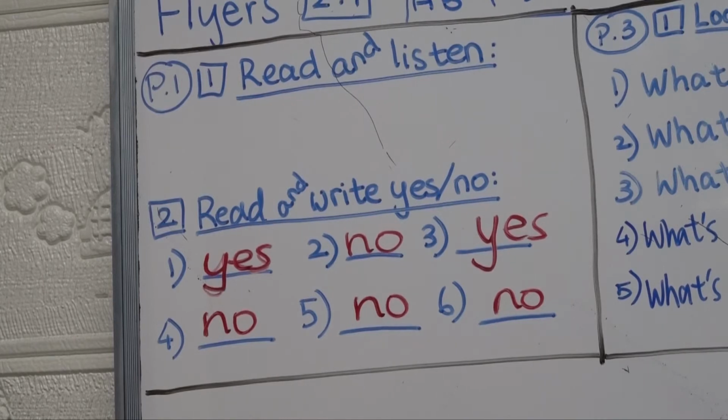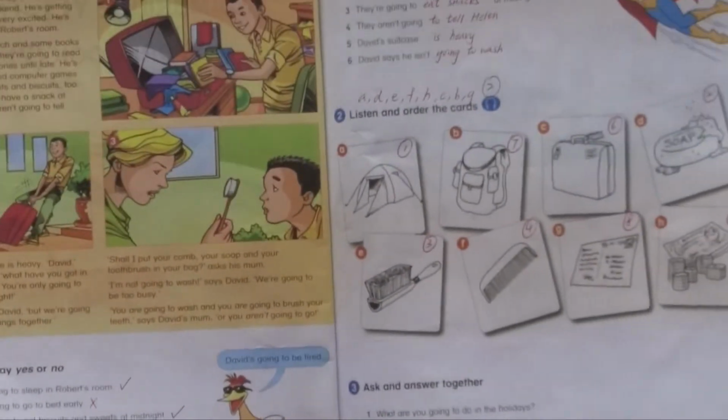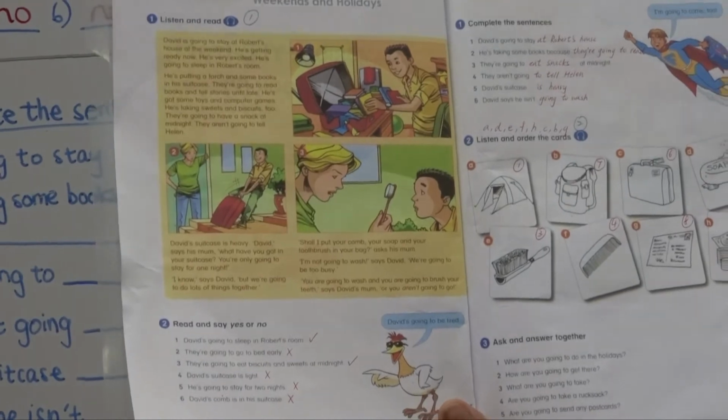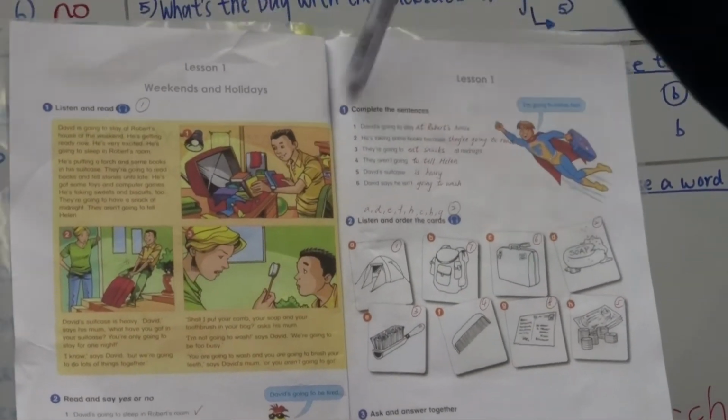Alright, good work. So now, I want you to open your book like this, side by side, page 1 and page 2. Because for page 2, part 1, we need to look at the sentences from the pictures. So open your book like this and we will answer it together.